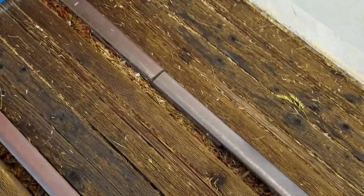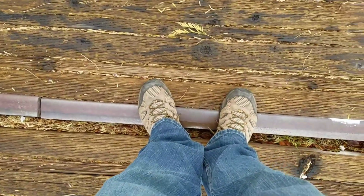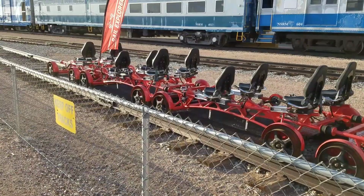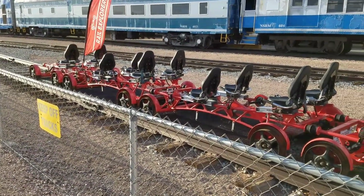You ever heard, don't stand on the third rail? I guess, like, this is the first rail, and then that's the second rail. So this is the third rail. It says, don't ever stand on it. Well, I'm standing on it. What now? What now? Check these out.